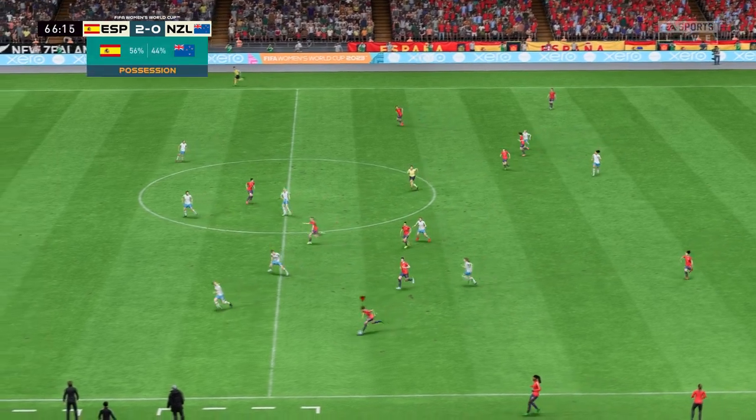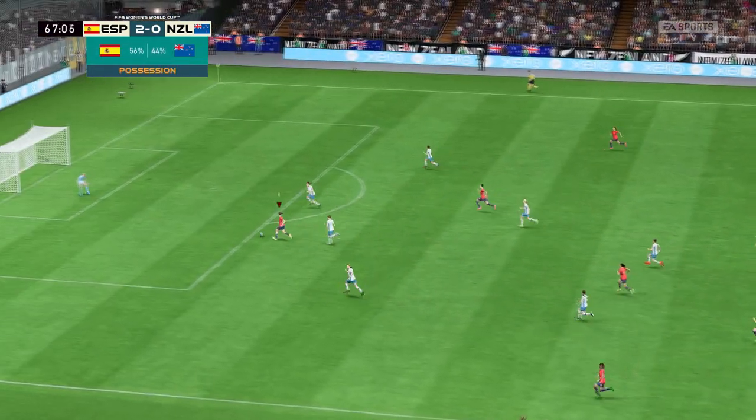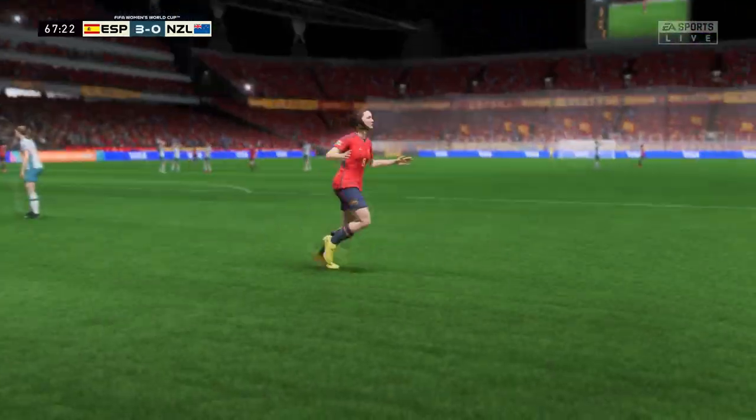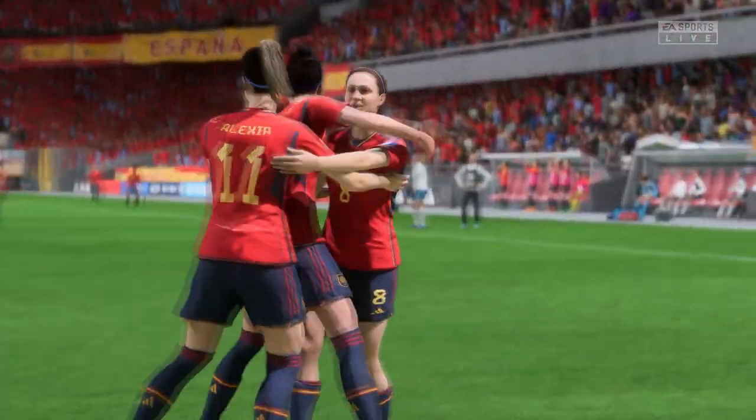Well, there it is, as expected. Spain have controlled most of the ball so far. They've passed it well, their movement's been good, and they've been well worth it. Wonderful chance! And now she's scored not once, but twice. Thoroughly enjoying herself out there.